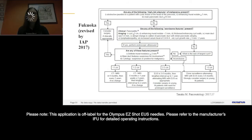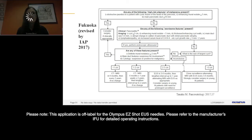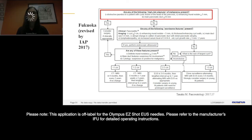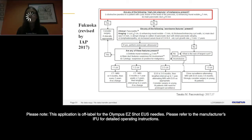Well, let's visit the international consensus guidelines. So first thing you're going to do is see if they have any high-risk stigmata of malignancy. Do they have obstructive jaundice? Do we have any mural nodules or main pancreatic duct dilation? If they do, they should be referred for surgery. If they don't, it's considered having worrisome features.